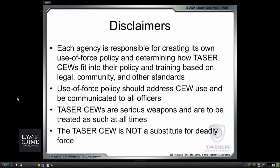And a taser is not a substitute for deadly force. What does that mean? That if you need to use deadly force, you should probably use an instrument that would meet the needs of deadly force, because a taser alone would not necessarily be deadly force. Not necessarily. Can cause death, but not intended. Certainly can. And then to slide 10.